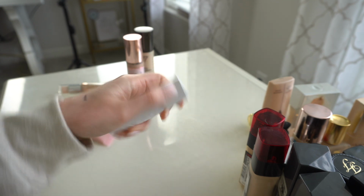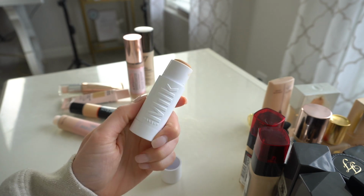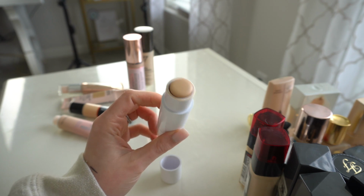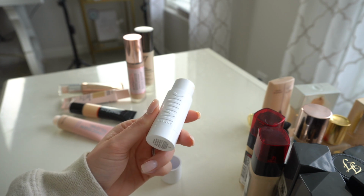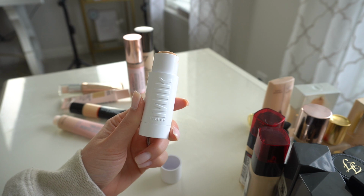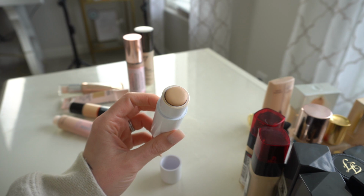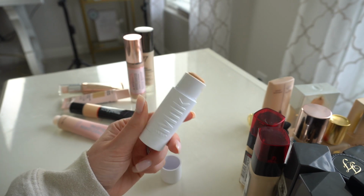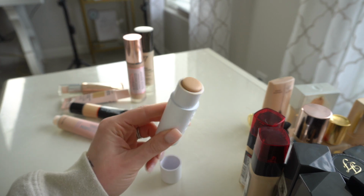This is the other stick foundation that I own. I'm torn about this one. I've used this a few times and it's okay, but I don't love it. I kind of want to keep trying it. I saw on the Milk Makeup Instagram page somebody applying this with the Hydro Grip primer, and I've never actually tried it with the Hydro Grip primer, so it kind of made me want to do that.